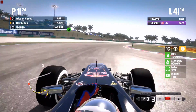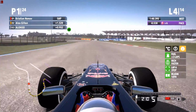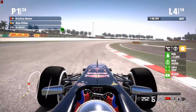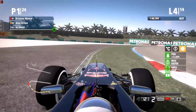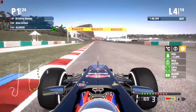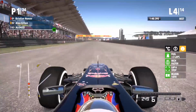Oh, and I gained 2/10 this sector, so very good sector 2 from me. But anyway, I'm saving everything on my car now, and I will lose everything at the looks of it.